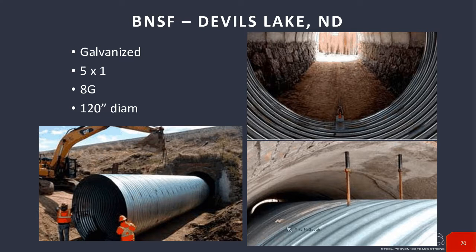Finally, a BNSF application in Devil's Lake, North Dakota. This particular pipe was galvanized, 5x1 profile, 8-gauge, 120-inch diameter. This picture in the top left shows you the concrete structure that was existing compared with the steel that was being slid in. This shows the struts that were used to keep everything tight, as Jerry had described.